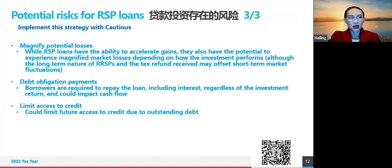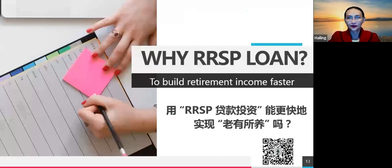Number two, the debt obligation payments, because it's borrowed money, right? We always need to pay back the principal and the interest. The borrower, also the investor, is required to repay the loan, including interest, regardless of the investment return, and this could impact cash flow. Of course, there's limited access to credit. If you take out this loan, it could limit future access to credit due to outstanding debts. So we do need to help our clients have holistic planning so they will be able to exercise this strategy, but still keep a good balance with their investments.